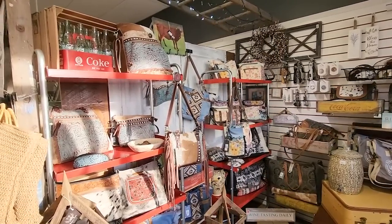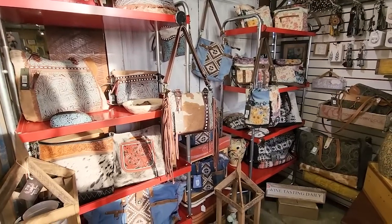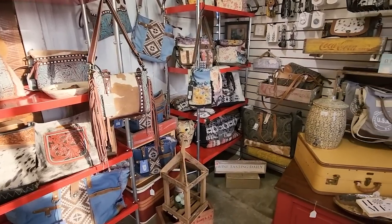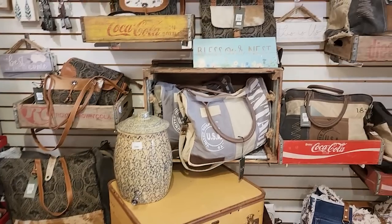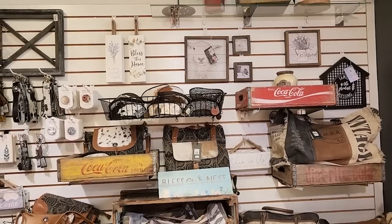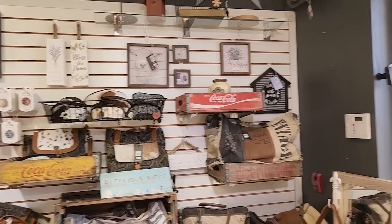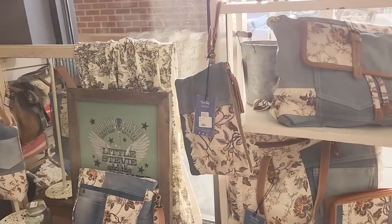Starting out right in the front here, which is one of the owner's booths, right now they have a fully stocked booth of the Myra handbags and some of her accessories also. This is kind of a newer thing they're offering in the shop. They're such high quality. I believe they're real leather, a really good mixture of materials here. If you are interested in these, they are so good to be selling online.